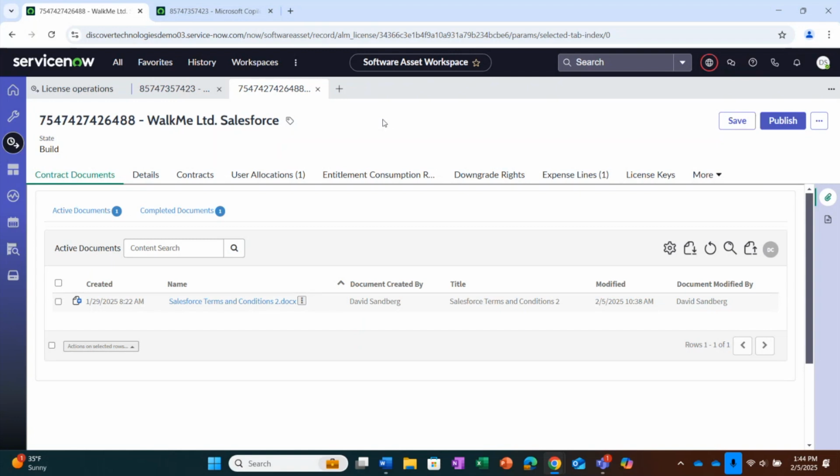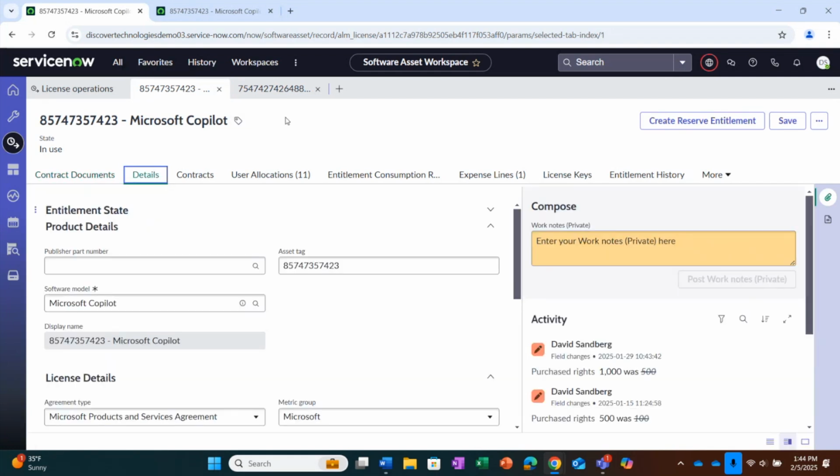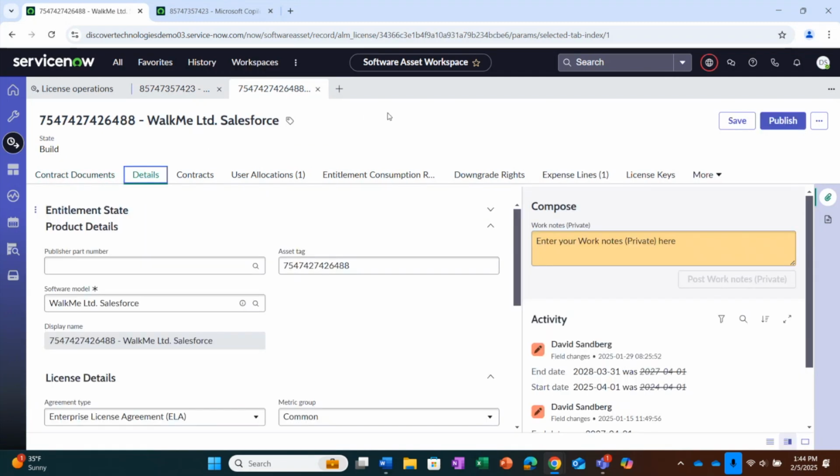And just to conclude, so what did we find? We discovered two use cases. So the first being Copilot, and this is evaluating or looking at your software spend for a current piece of software, or on the Salesforce side, something that we are thinking about procuring. And at the end of the day, this is how organizations can optimize software licensing and utilization on the robust ServiceNow platform. One, cutting costs, and two, increasing efficiency.